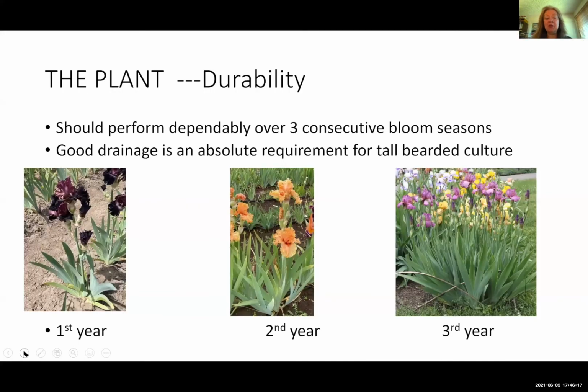Now, moving on from foliage, we have the plant durability. The plant should perform dependably over 3 consecutive bloom seasons. And good drainage is an absolute requirement for tall bearded culture. They do not like to sit in water. They will rot. And we had some experience with that back east during our international competition with the 2019 year, the year after we planted. They got an abnormal amount of rain for New Jersey, and we did lose some of the plants. But we had a lot that survived. So just remember, they like water, but not too much water.